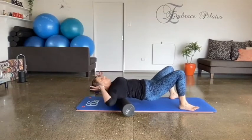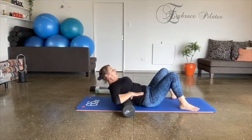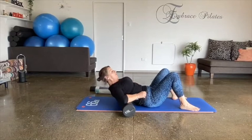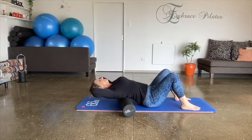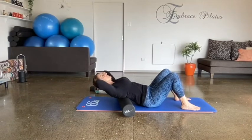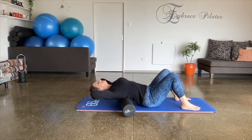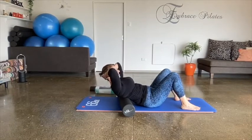Last one. So bring your bottom to the floor. Bring the roller under the shoulder blades or on the shoulder blade if you feel that you need to. And go back to your assessment. You're going to breathe in. Much easier to breathe now. And breathe out, contract your abs. Make sure there's no movement in the vertebra of your neck. Breathing in, breathing out. Lovely, feels so much freer.